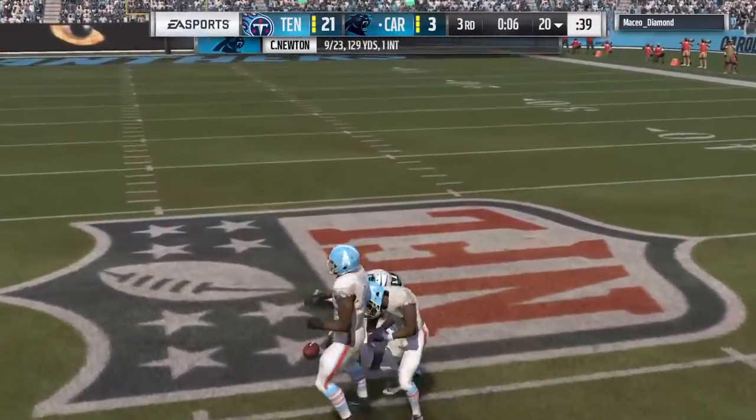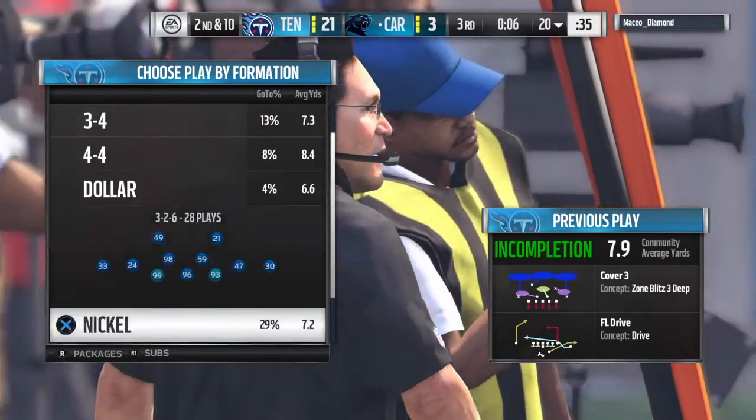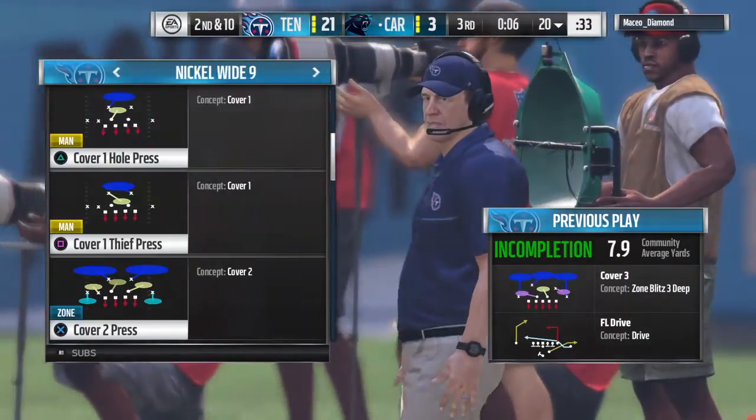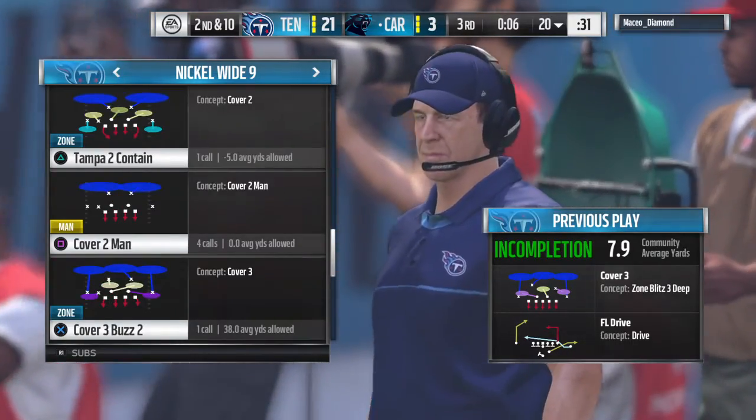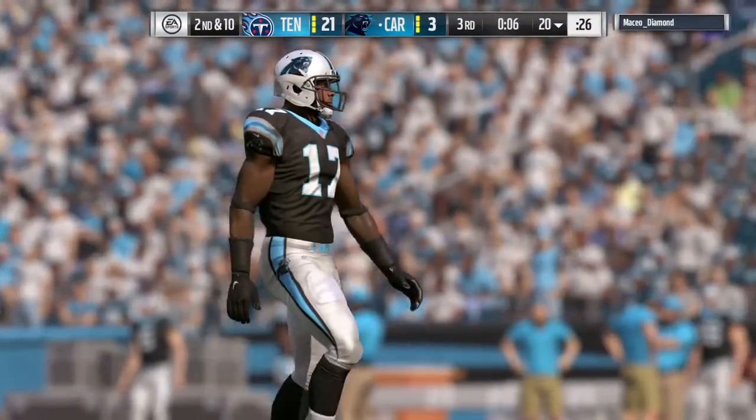He couldn't quite hold it. Got hit. Ball pops out. Incomplete. Looked like they had an opportunity for a big play across the middle, but he didn't have the concentration or the focus necessary and dropped it before he could haul it in.